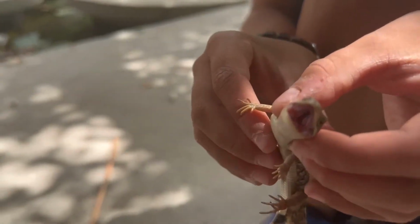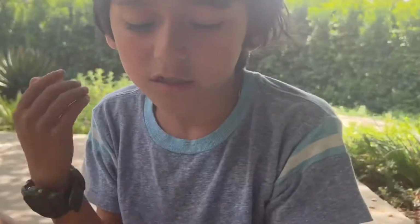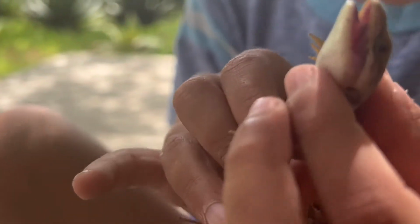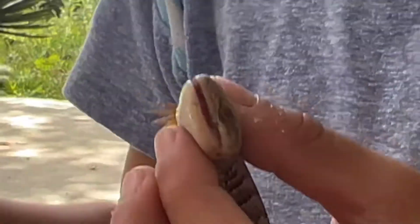Yeah, it really does. See that red coloration? That's aposematic, which is the term I use for like, don't eat me or you might have a mouthful of toxins. But this guy is harmless, but he tries to scare away predators with that. And he has really sharp teeth. They will eat little flies and maybe even baby lizards, maybe baby lizard eggs. They will eat pretty much anything they can fit in that mouth is fair game.